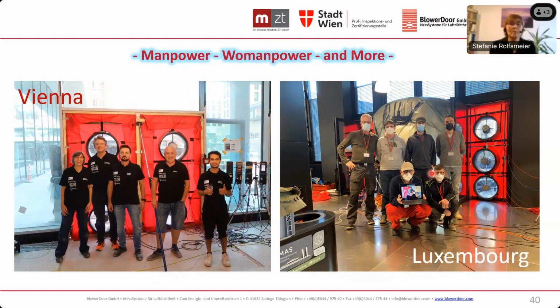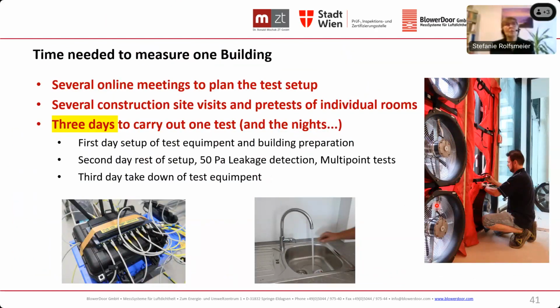So something more about the manpower, woman power, and more. Here's a testing team from Vienna and here from Luxembourg. We need time to do this kind of airtightness tests, and we started with airtightness tests in the buildings in Vienna, and the buildings in Vienna were leaky. So this is our experience from, let's say, the leakier building. We had several online meetings before the test to plan the equipment and how to put everything on. My colleagues did several visits on the construction site. They made pre-tests in apartments in order to get an overview, a feeling of the building envelope.